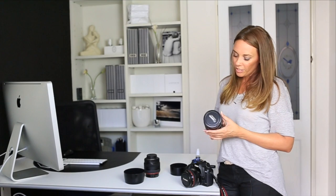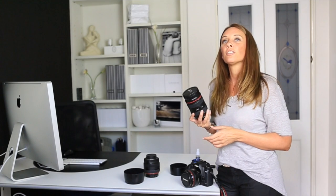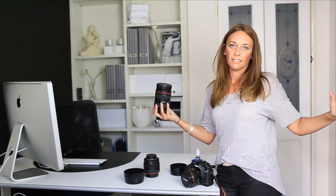The 24 to 70mm lens, I don't use it that often these days for portraits. I tend to stick with these two. But sometimes I do use it if I'm confined for space, but I mainly use this one when I'm taking landscapes, so I can get a wide angle.